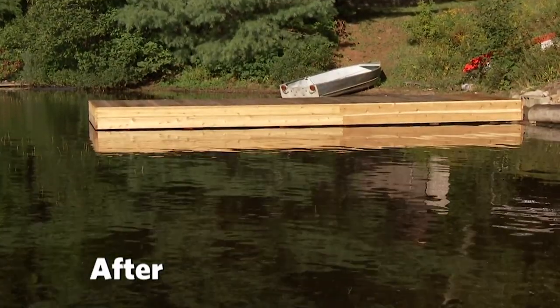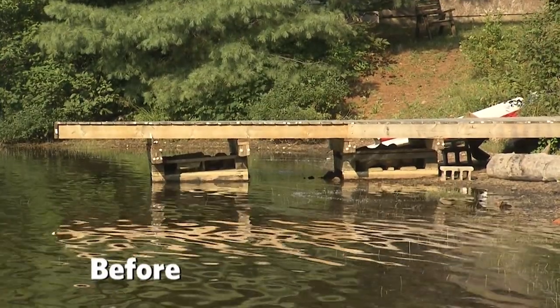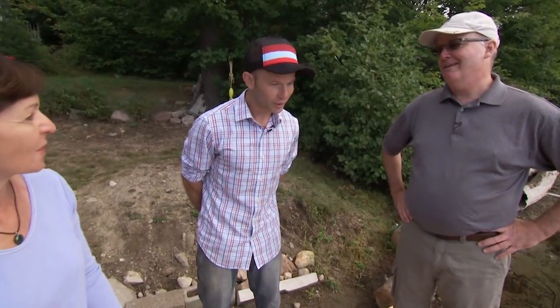Yeah, it's pretty solid. It's on 3 cribs instead of 2. Wow. And we moved it out about 4 feet. And it's great that we can get into the deep water now. Boats can come up alongside of the dock instead of underneath it. Absolutely. Really novel.